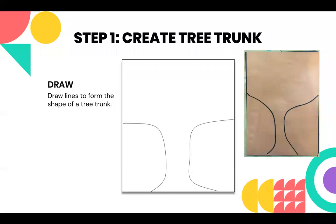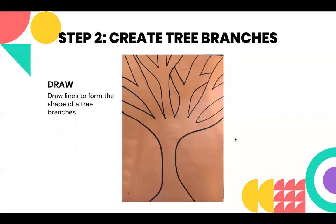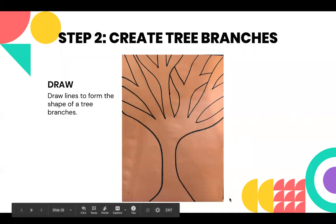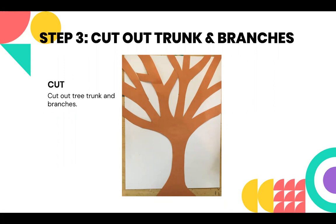For our first step, we will create the tree trunk. Draw lines to form the shape of the tree trunk. Step 2, create tree branches. Draw lines to form the shape of the tree branches. Cut out trunk and branches. Cut out the tree trunk and branches to create a tree silhouette.